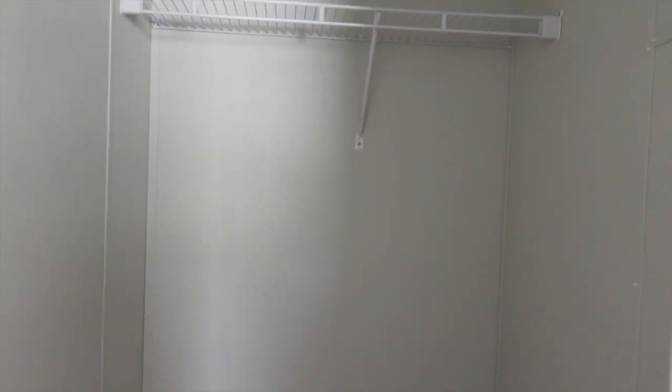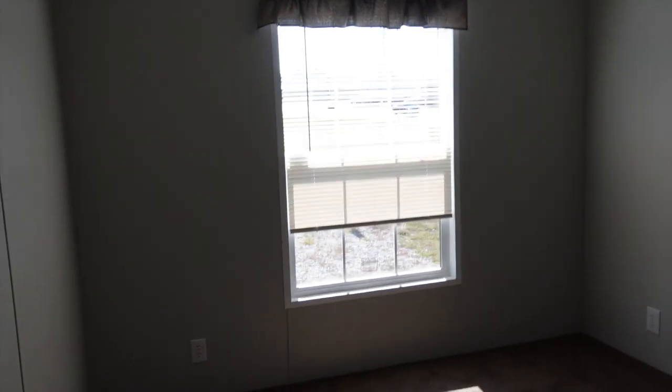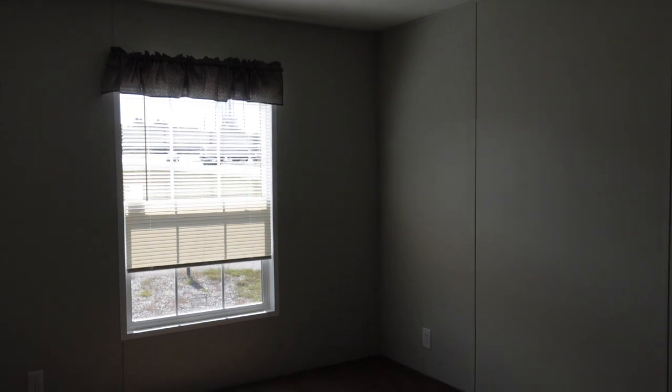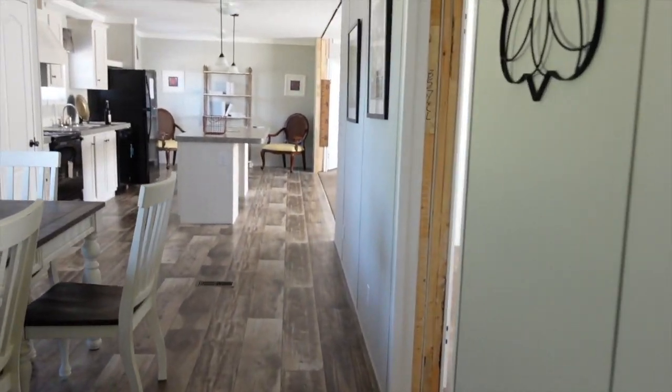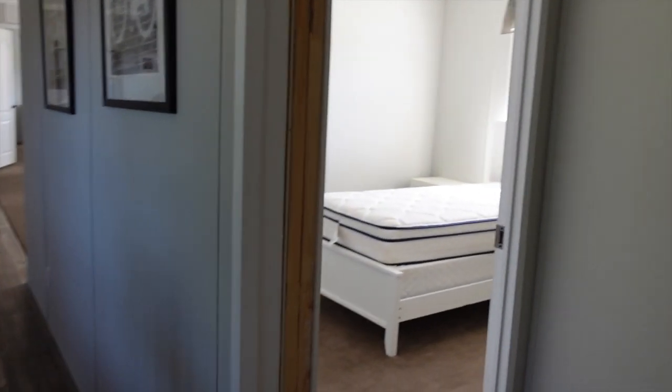So this is a closet in this bedroom. It doesn't have the carpet in the closet, but there is carpet out in the bedroom. So this is the first guest bedroom, okay? And then we'll come back toward the kitchen area.